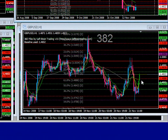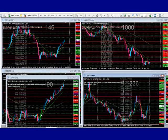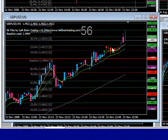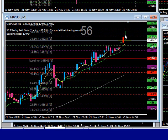Now, typically we would expect the retracement to work on something smaller. It was working on the 382 on Friday, and now if we look at the 236, we see that it actually established itself on the top of the 236 and is now working up through it. It has been working up through the 90 here, but it's started to slow down. And we can expect to see it, yes, there it goes, working on to the 56 now as it slows.